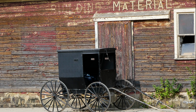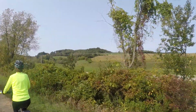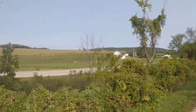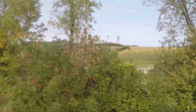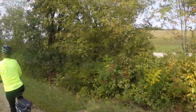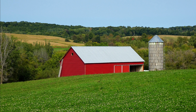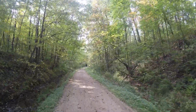In Kendall again, we ran into some Amishmen that were working on tearing apart an old building and putting it back together, and that was their cart. Did not see their horse anywhere though. Coming up towards the tunnel again, you're heading uphill. It's a very scenic ride. Nice views. I saw this barn on the way out and was hoping that it would be clear and have the afternoon sun, which I lucked out and I did.